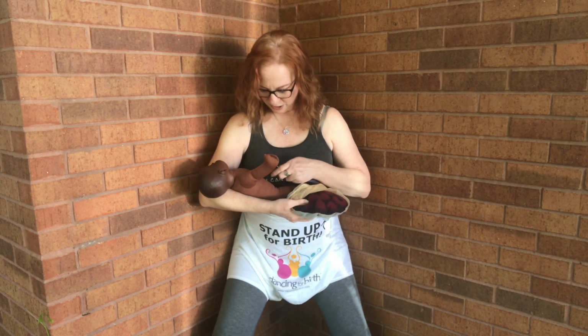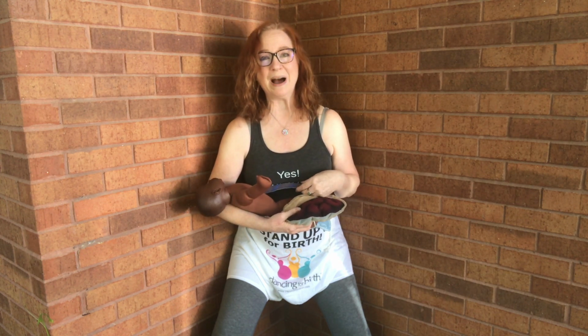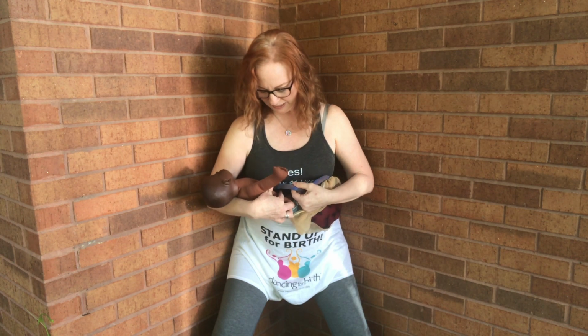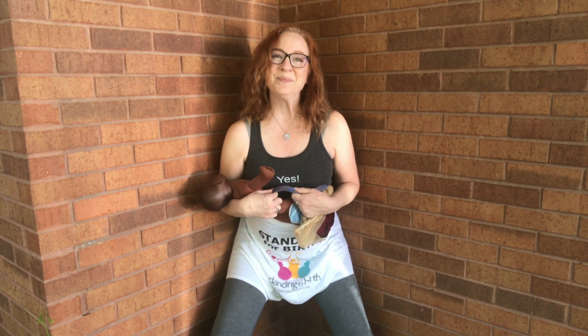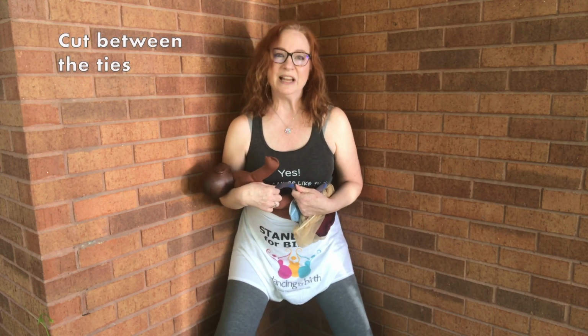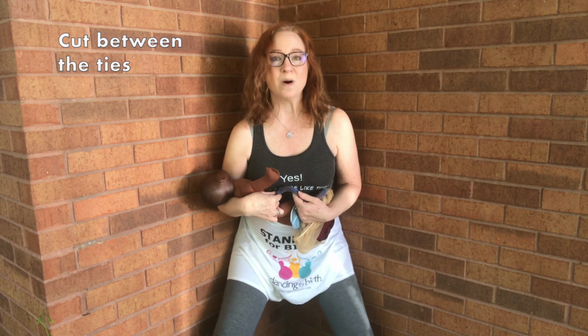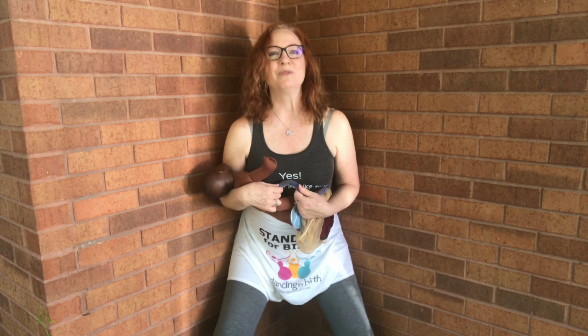And then you want to go several inches away from the baby's body and clamp the cord in two places. You can use a shoelace to tie the cord off in two places. And then don't cut the cord until you have something sterile that you can cut it with. You can use scissors. Just sterilize them first with boiling water or by burning it, and then make sure it's cool before you cut the cord.